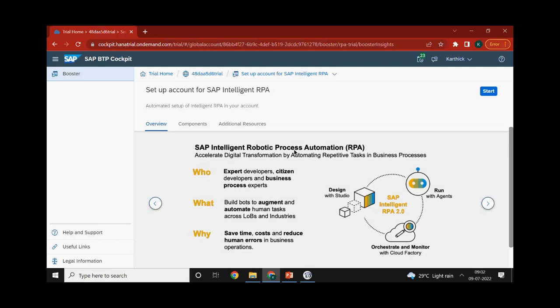That is where the intelligent iRPA is coming. So it is basically to accelerate the digital transformation by automating repetitive tasks in your business processes. That is the main mantra of your iRPA, which is always to limit or reduce the repetitive tasks that you used to perform.